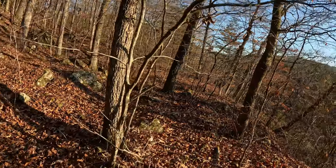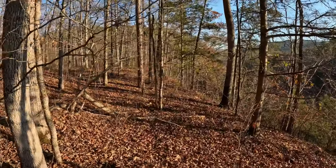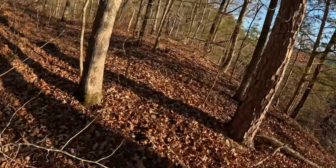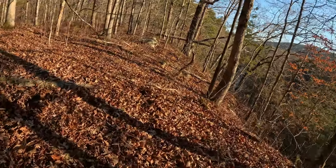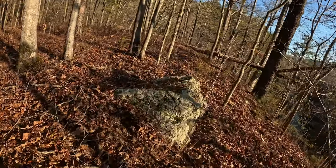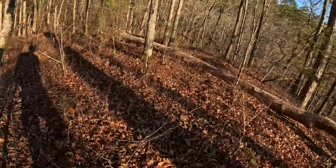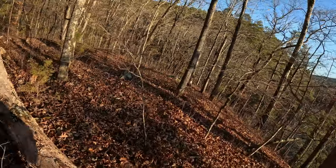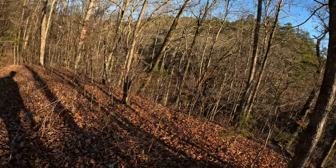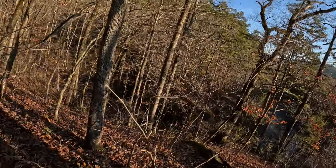Oh yeah. Nice little shelf right here above. There's that hollow. In theory, that should cut a slot, a slot right down through that takes it down to the river. The question is, how damn steep is the slot?